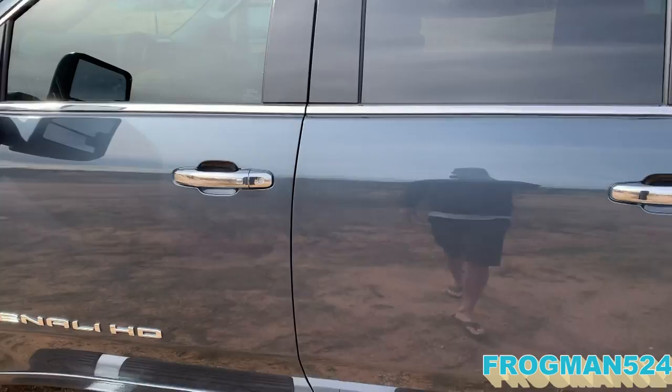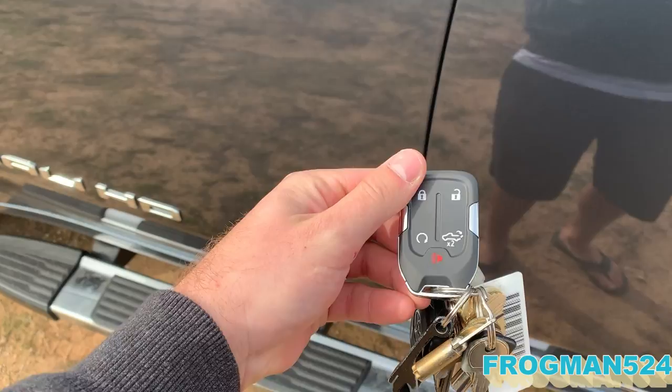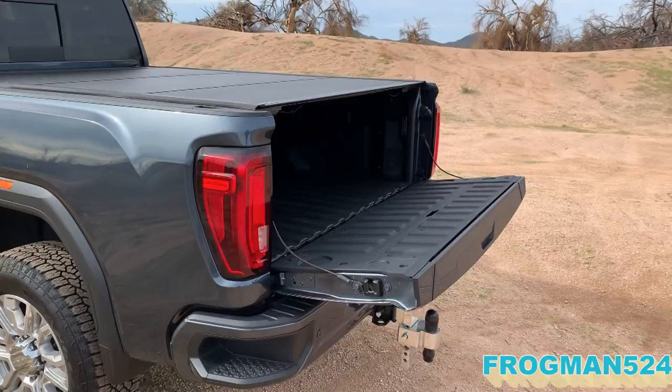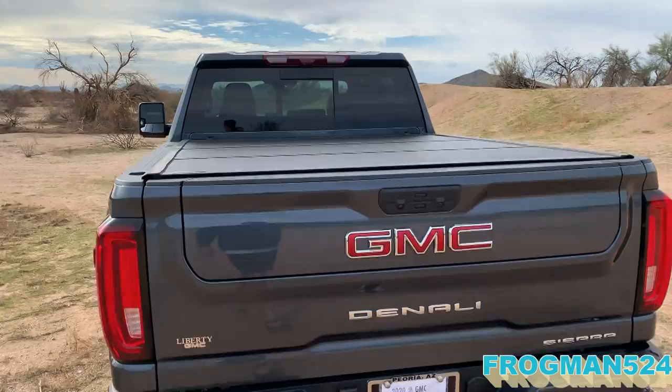Oh, again, let me show you. So the key fob is in my pocket, which I can show you. There's a key fob. You don't even get a hard key. And you have a tailgate release button on it. So if you hit it twice, you can drop the lower tailgate, but you can't drop the upper tailgate, which is nice because you can't accidentally drop it and screw up your tailgate on the hitch. And sorry the truck is filthy, it's just raining out here a lot right now in Phoenix, so every time I wash it, it rains.